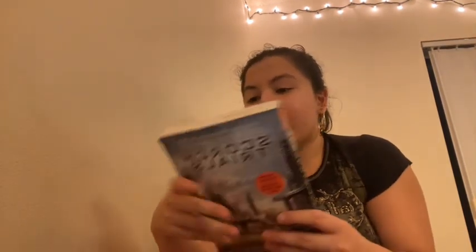If you have not read the first one, please don't read this. Please do not read it until you read the first one, because I feel like the summary of the second book will spoil just a little bit of the first one. Before I get off topic any further, I'm going to read a summary to all of y'all.